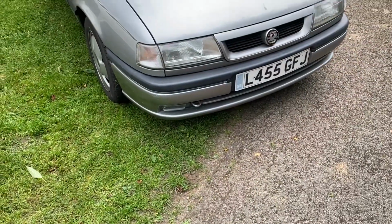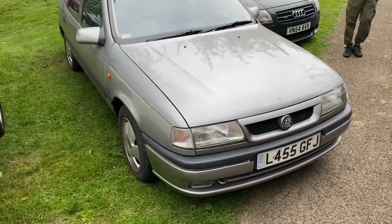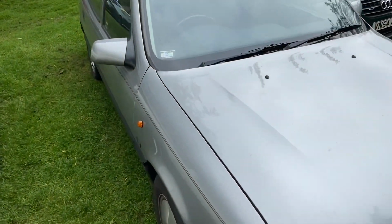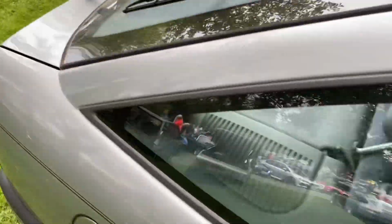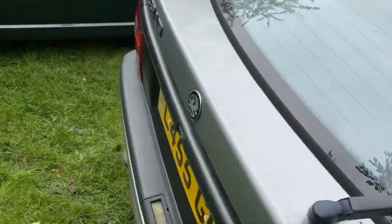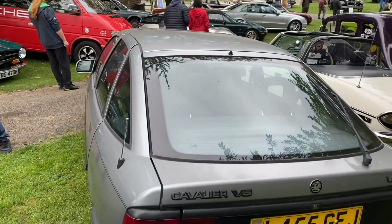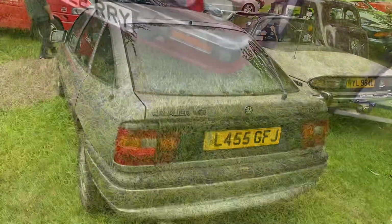So this is a Mark III Cavalier, but with this particular car it is the V6. So the V6 right at the top of the range. I think they did a few versions of this. I'm not sure what trim level this is. Had a few neat features on this one, like anti-trap windows. This is a later car as well. I think on the later cars they were fitted with ABS brakes, I believe.